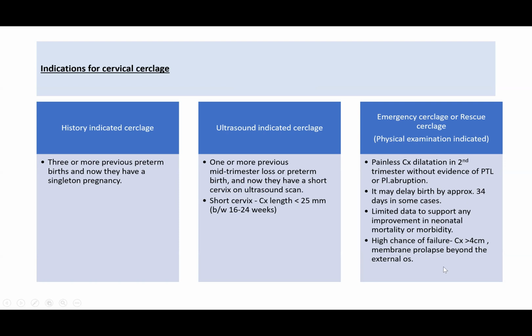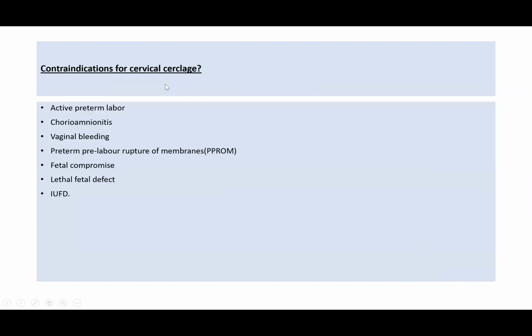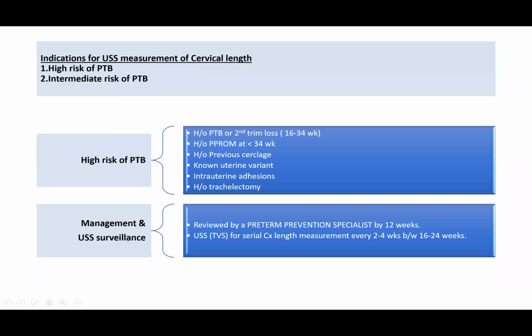What are the contraindications for cervical CERCLAGE? If the woman is in active preterm labor, there are signs of chorioamnionitis, there is ongoing vaginal bleeding. If the woman has preterm pre-labor rupture of membranes, that is PPROM, there is fetal compromise, lethal fetal defect, and intrauterine fetal death. These are all contraindications for CERCLAGE.